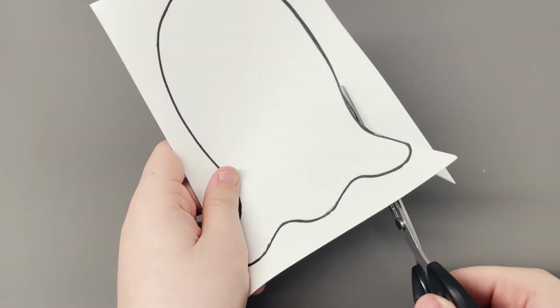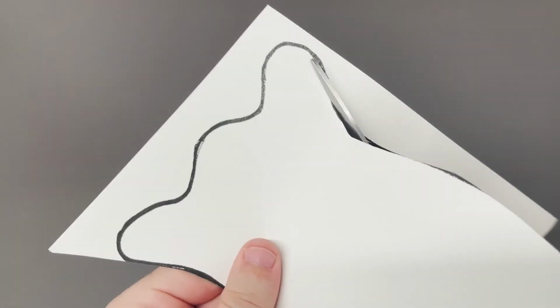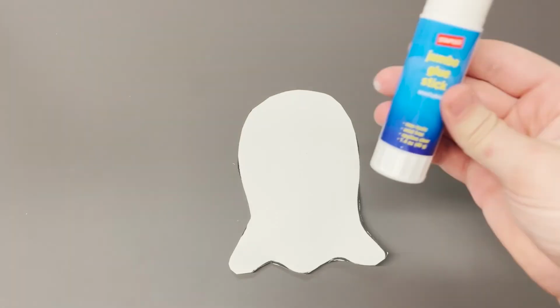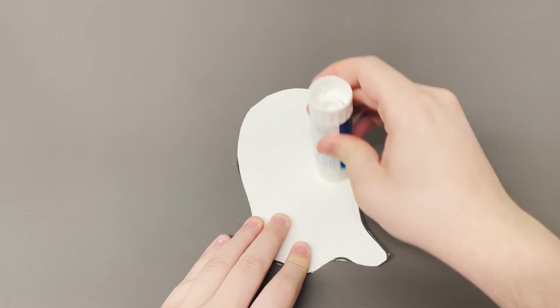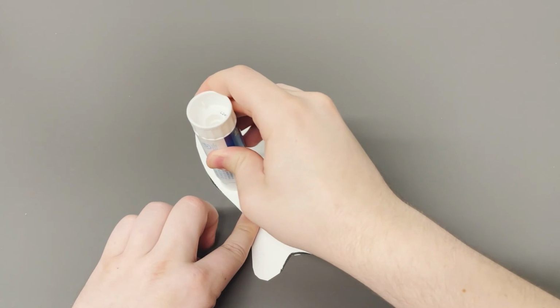So we're going to start by cutting out Gustavo here. Don't worry if you can't quite get it all on the lines, like I can't, because every ghost is going to be unique just like you are. Once you've got your ghost cut out, we're going to put glue all over the front and make sure you get every bit you can so that way the cotton balls can stay on.